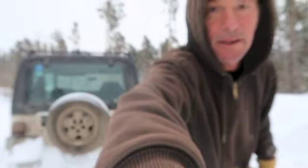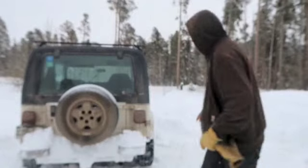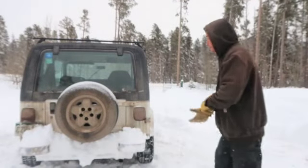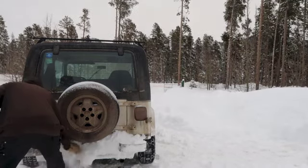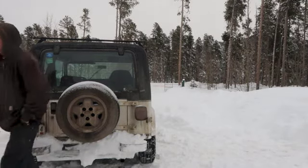Alright, looks like we got enough of a channel there. I think I can get this thing out of here now. Let's see what happens. I was hoping to get some sunshine this morning, but still a little cloudy out, but there's no wind, so that's kind of nice. Put the camera right there. It's like a pretty good shot. See if we can get this out of here.